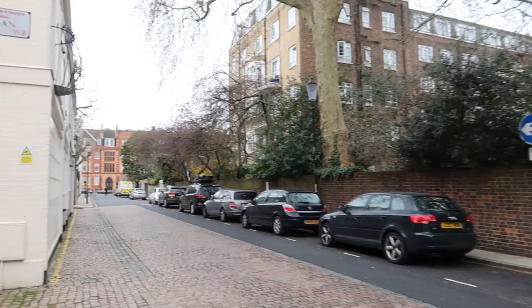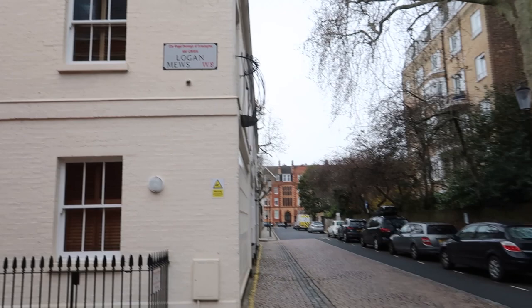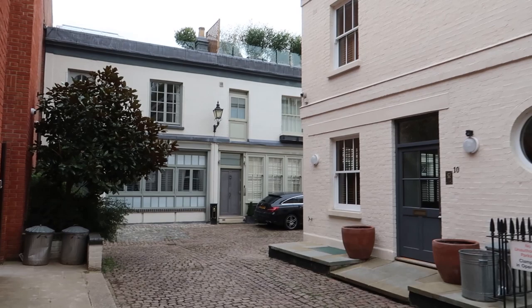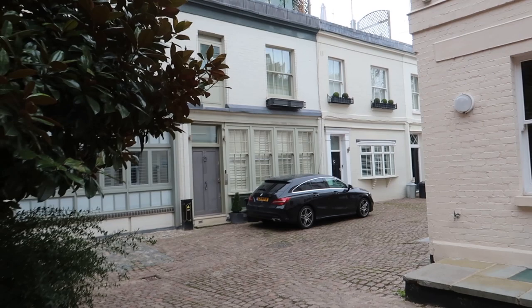And just before we get to the home, I'm going to quickly show you Logan Mews. So this is Logan Place along here, a little bit of a cobbled street, very nice. But I did have a quick look and there is a home for sale along here, and I know you guys like to see little Mews houses for sale, so I'll pop it up on the screen. Can't remember which one it is, but when I go past it I'll show you.